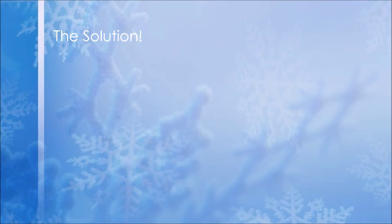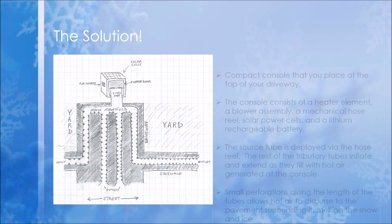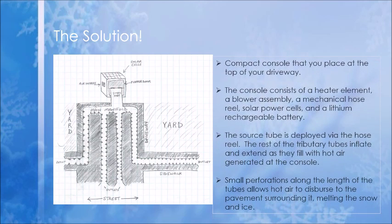It will suddenly unwind a main supply tube, which will roll out onto the base of the driveway, and then there will be a heater element inside of the console that starts to go with a blower assembly that starts to blow hot air through the supply tube. As soon as that hot air reaches a certain pressure in the supply tube, it will extend the remaining tributary tubes that branch off of the main line.